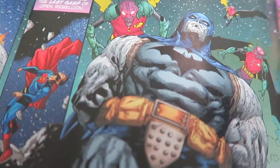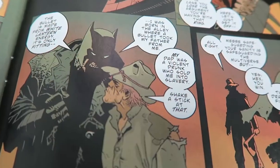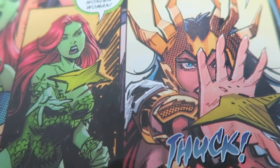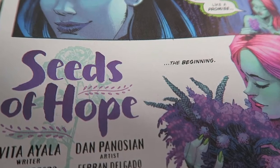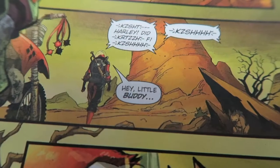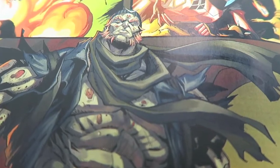There's actually a total of 5 short stories here in this issue. There's an Aquaman and Batman story here that are pretty good, a combined Poison Ivy and Wonder Woman story that I found pretty interesting that leads to a storyline called Seeds of Hope, and there's also a really funny Harley Quinn story where she's trapped in the desert and will have to deal with mutants and a foe twice her size called Boomerang. But by far the shining star in this book is the main story, The Fall of Earth.